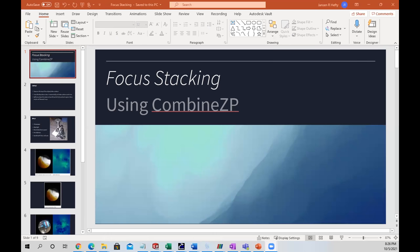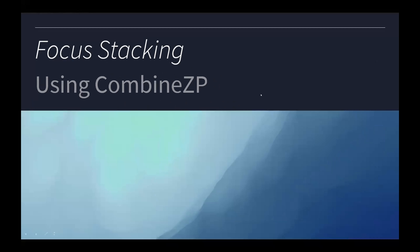So I've got a focus stacking thing I've been working on a little bit. Let's see if it shares properly. Let's see if I can see your screen. Showing the presentation. Okay, yep. Let's see if it does the slides properly.